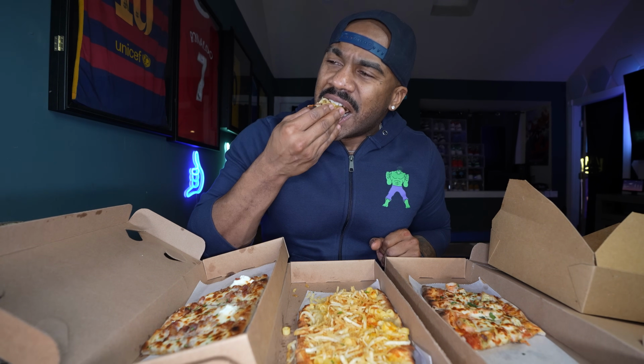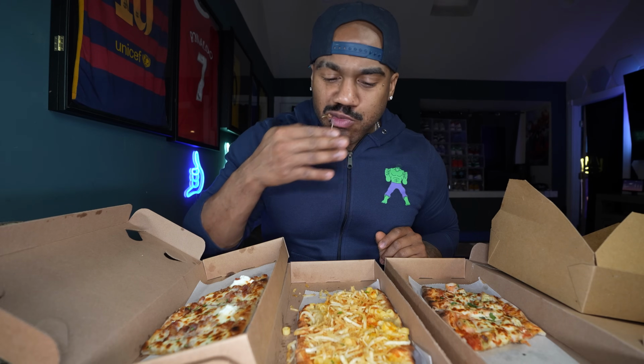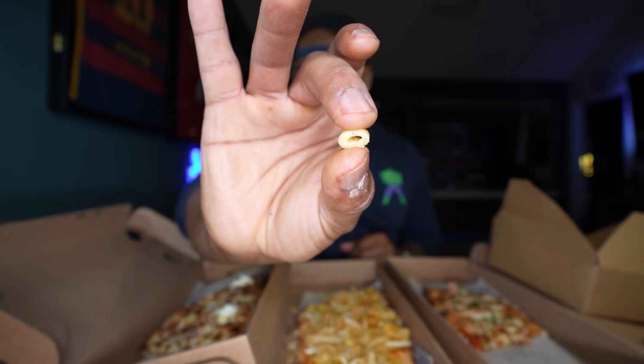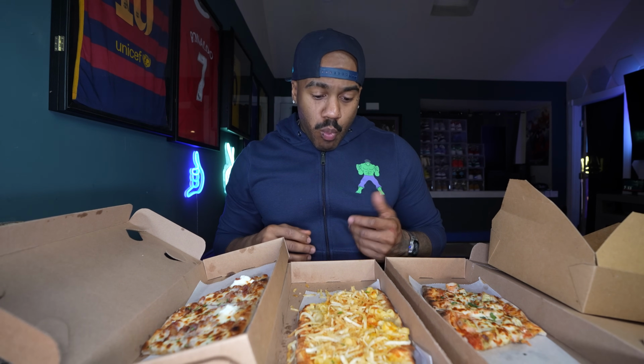This isn't bad though. I liked it a lot better than I thought I would. They used the little ditalini noodles, which are like little circles, also good. Elbows don't work as well on pizza either. But for a flatbread, I'll give it a 7, man.